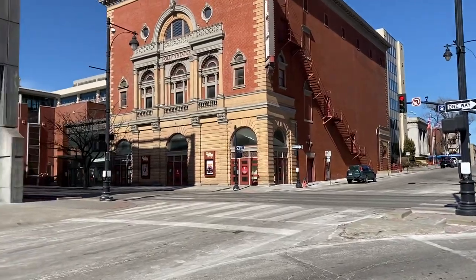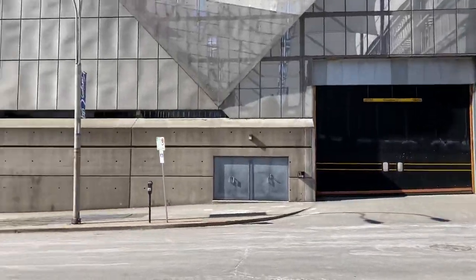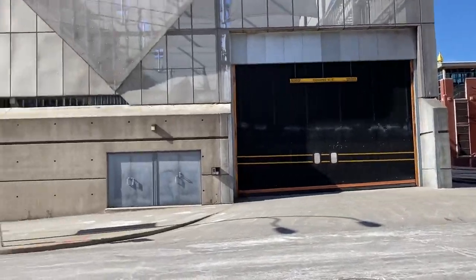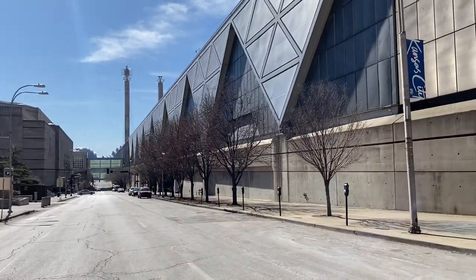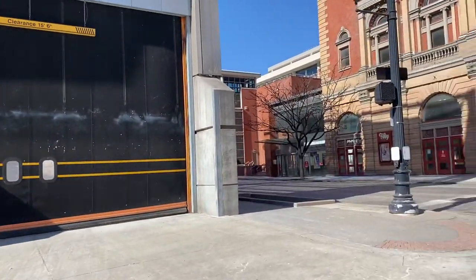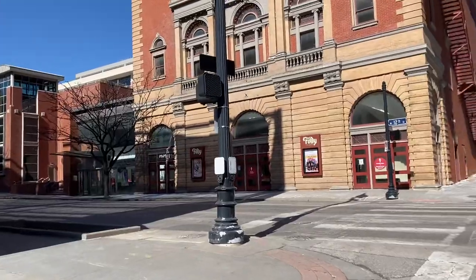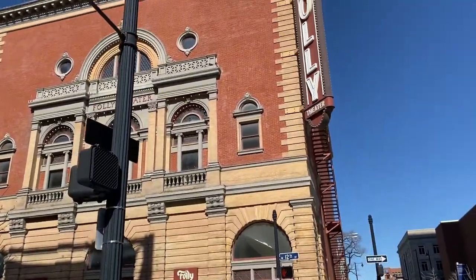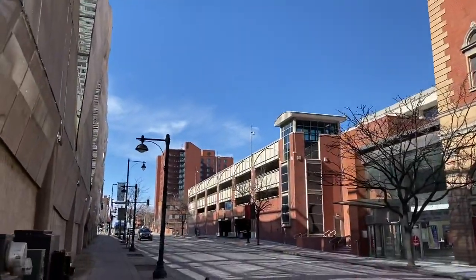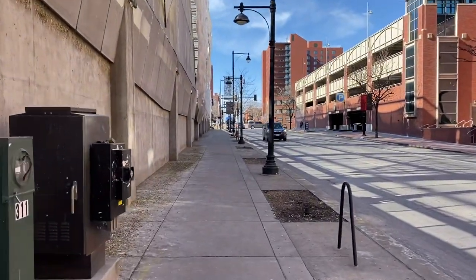All right, we're at 12th and Central. 12th and Central. I'll show y'all how empty this block is, surprisingly. Foley Theater, to your right-hand side. Uh-oh, we're hitting more wind.